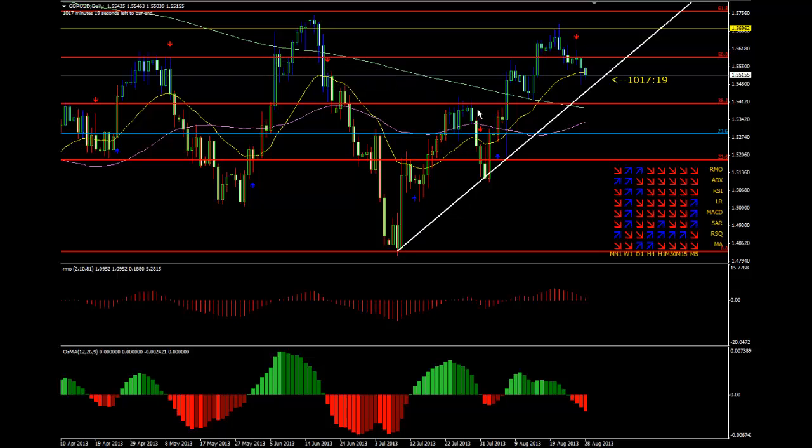The good thing is, though, sterling is trading above the institution moving average. This is only the second time that we've seen price trading above the institution this year. So the fact that we're trading above the institution is a good sign, because it's a healthy indication that price is looking positive long term. And trading above the institution is giving us a lot of food for thought for further upside.